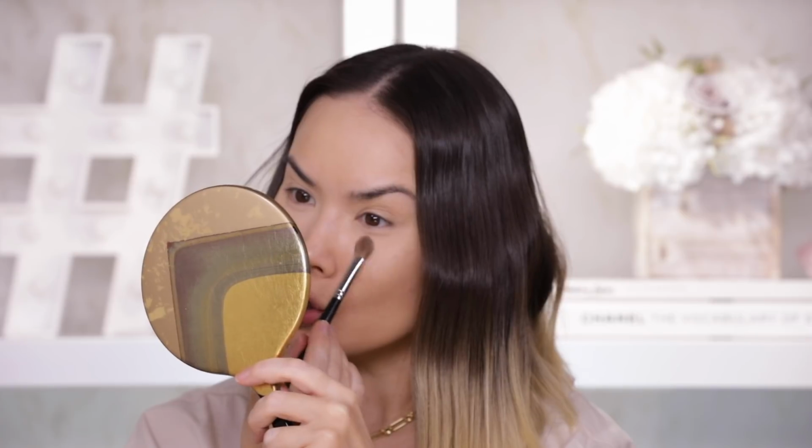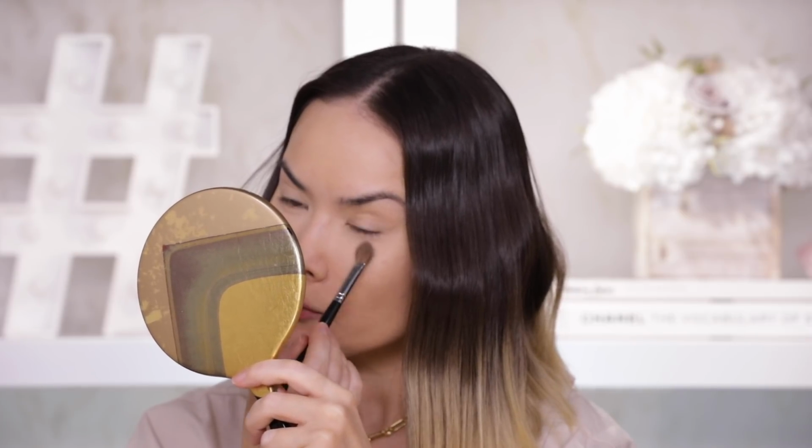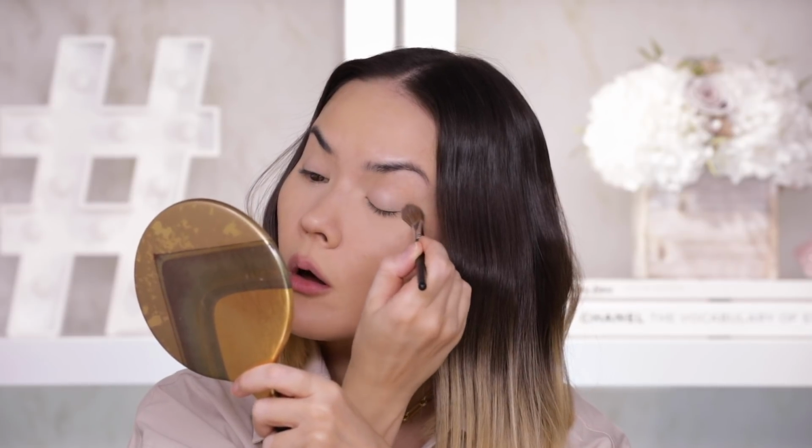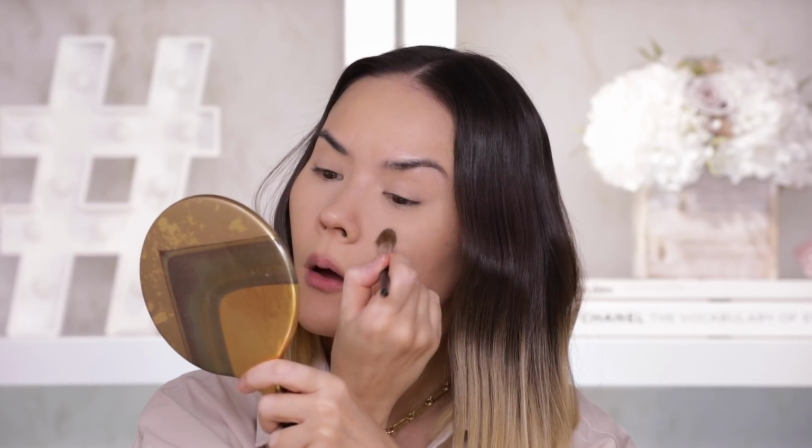And by the way, I'm setting the under eye with my longtime favorite setting powder for the under eye. I don't really have a favorite loose setting powder for the month or a brightening powder. So in this case, I'm just using a fave as opposed to a monthly fave. So now that that is set, let's talk about a setting powder that I love this month.